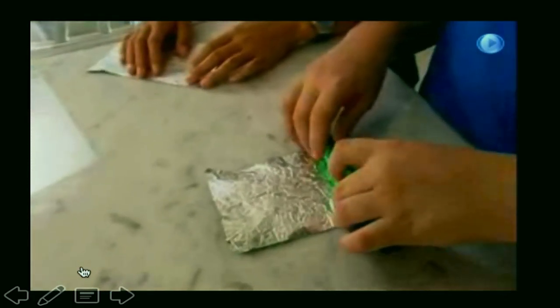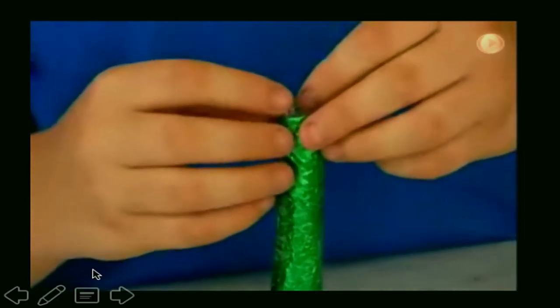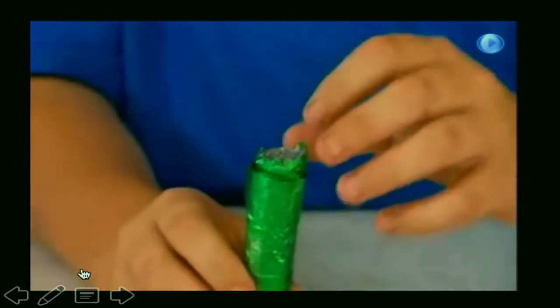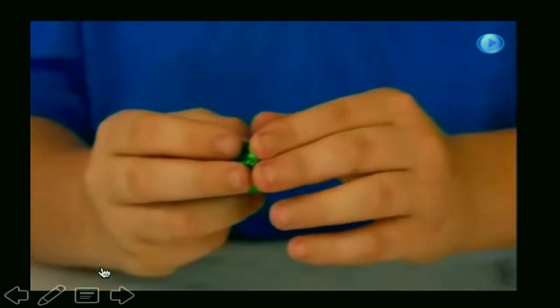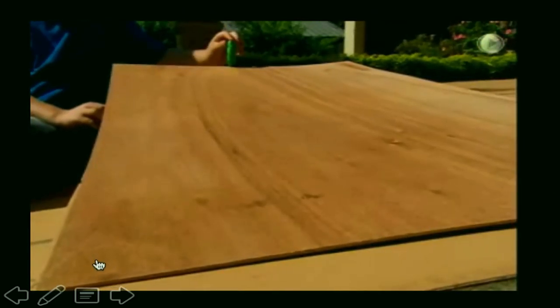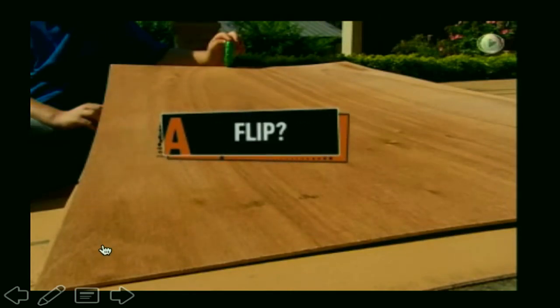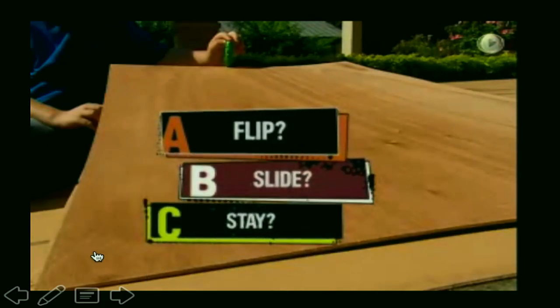Okay, here's one you can do at home. Take some smoothed out candy wrapper foil and wrap it around a thick pin. Close off one end and slip in a marble so it's free enough to move around inside. And there we have a tube. Okay, and now we're going to put our tube at the top of an inclined length of wood and let it go. Will it backflip end over end, slide down marble in first, or defy gravity and stay right where it is?